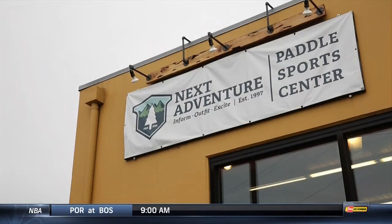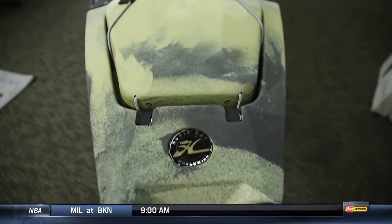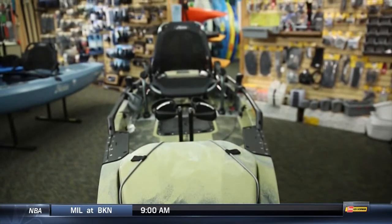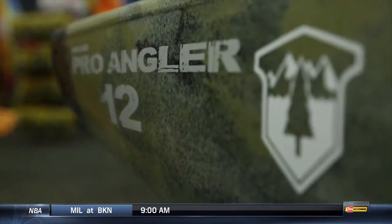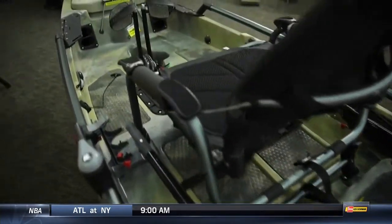I'm here with Deke and some of his friends from Hobie. We got Chris and CJ, who works here at Next Adventure Paddle Sports Center. I finally have an opportunity to see my very own Pro Angler 12, the perfect setup for anything that we do here in the Northwest to chase fish around, but I'm also going to rig one of these things for duck hunting. I would assume that the Hobie accessory list is extensive as far as different options. Very extensive. It's endless where you can rig these up to.